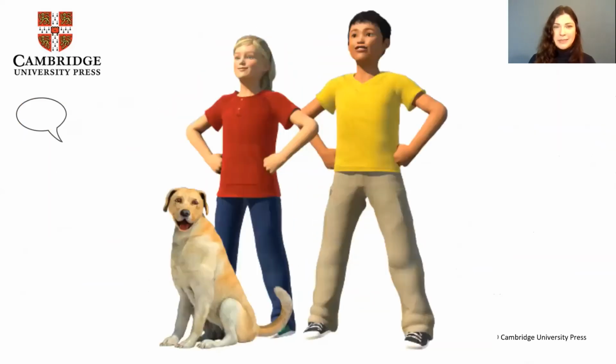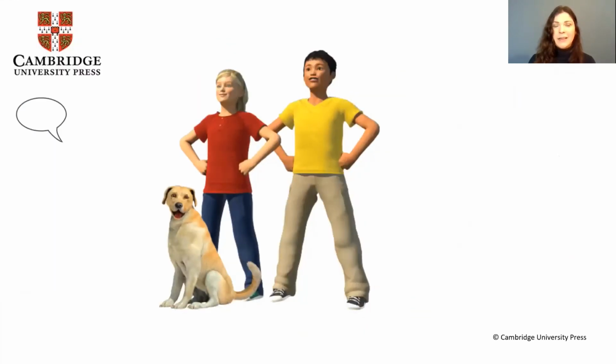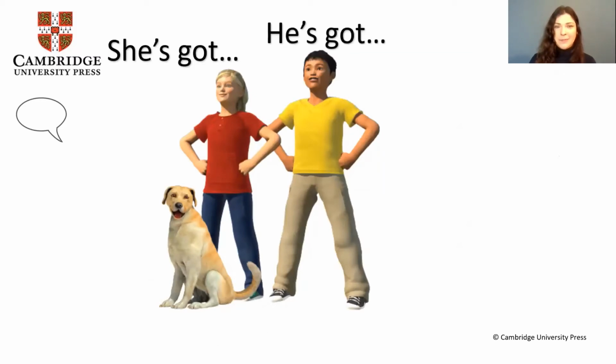Look at the superheroes. Look, she's got blue eyes. Say with me, she's got blue eyes. Black eyes. He's got black eyes. Say with me, he's got black eyes.